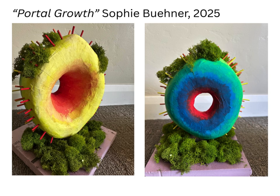This piece feels like a hybrid between something biological and something alien. The torus shape could represent a portal, eye, or even a seed pod. The inner red gradient on both sides suggests life force or inner energy. The spikes in moss may symbolize growth, protection, or infection, blurring the line between life and decay.